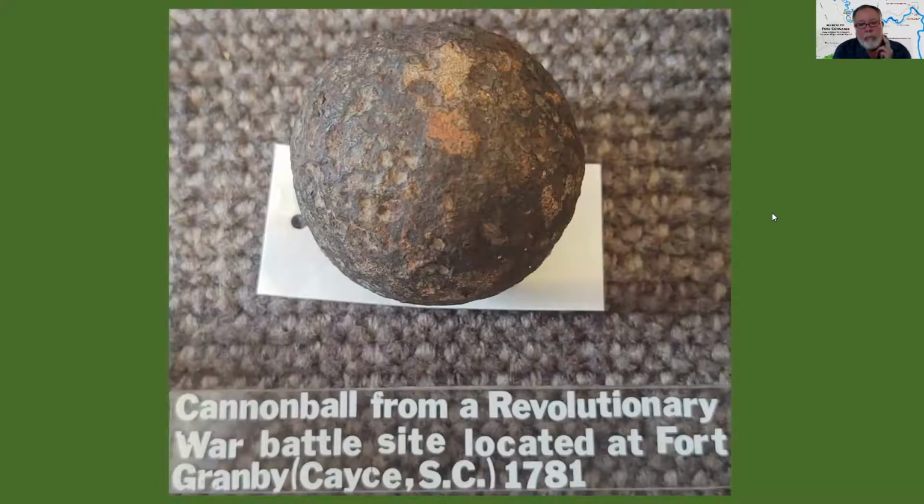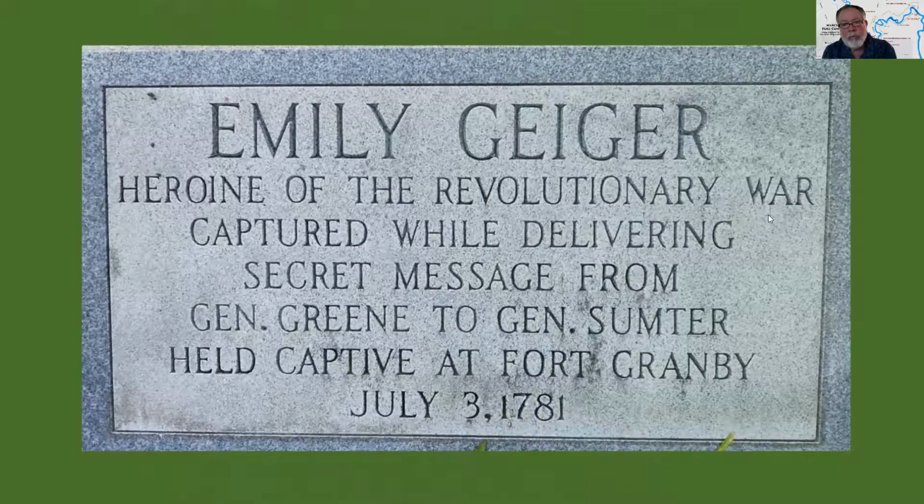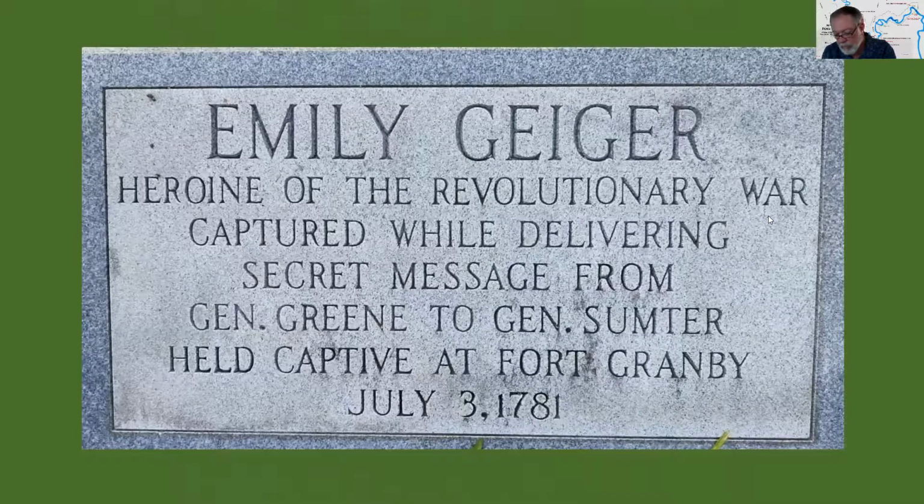By the way, we have a cannon. We have several cannonballs from this battle at the Casey Museum. So this is just one example. If you haven't been, you can come by and see a couple of the examples from the battle that took place there. There are two other stories that go along with the Casey House.